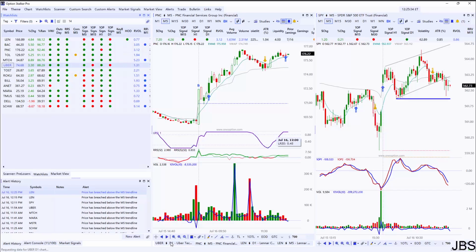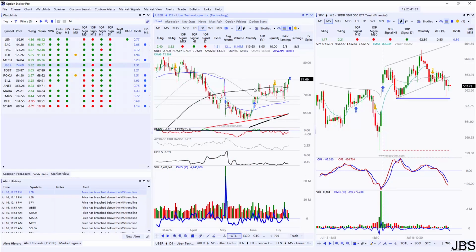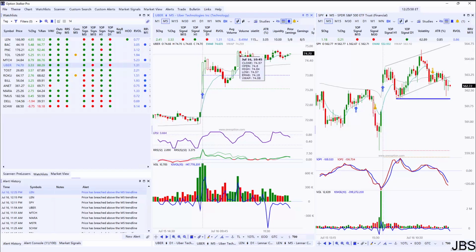Uber was one I liked a lot as well. So I'm going to let this D1 chart load. You can see it's breaking out of compression. Now there is a little bit of resistance over here from this gap on the 14th, as well as the open of this candle right here. You can see that there is some price reaction at this point. And if you're unsure if that's true, look at the M5 chart and how it's kind of confirming this price reaction here. So that tells us that there is some level here.